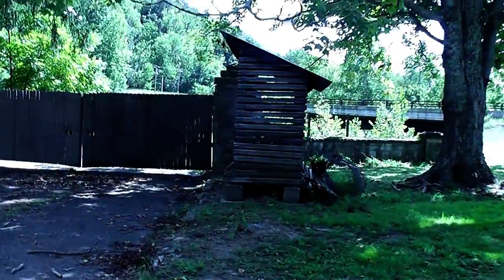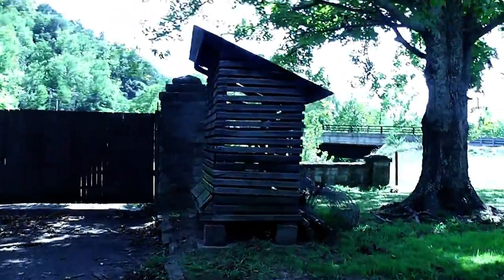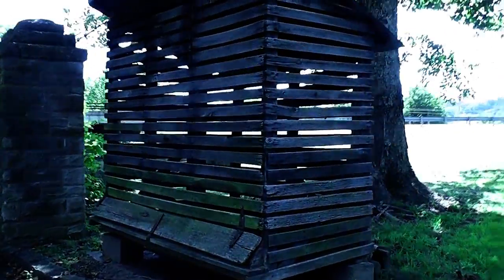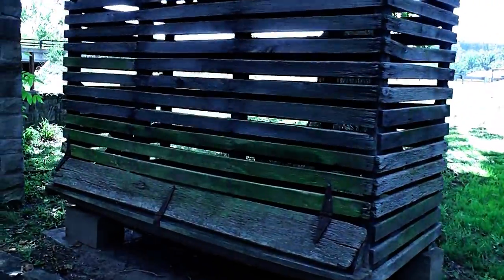Is that an outhouse? We'll see. I don't know what that is. Someplace they used to keep their wood? I don't know.